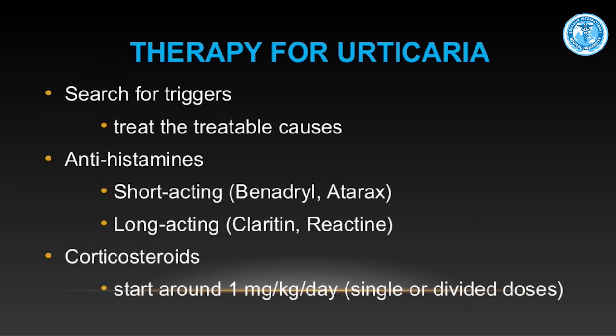Therapy for urticaria: search for triggers, treat the treatable causes, and antihistamines. We can use short-acting, such as Benadryl, Atarax, and long-acting, such as Claritin, Zyrtec, and others. And also we can use corticosteroids. Start around 1 milligram per kilogram per day, single or divided doses.